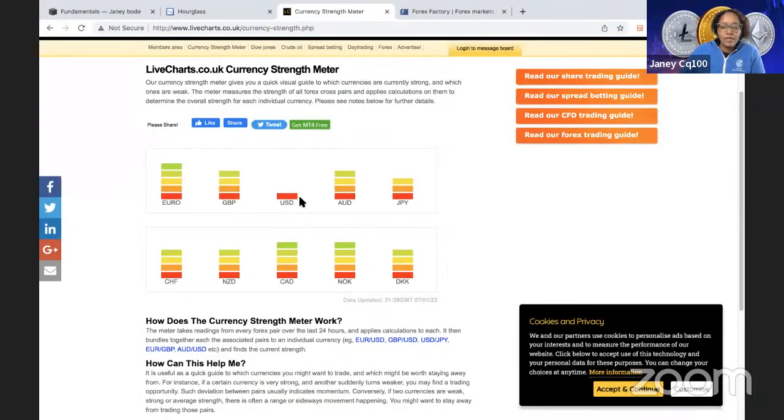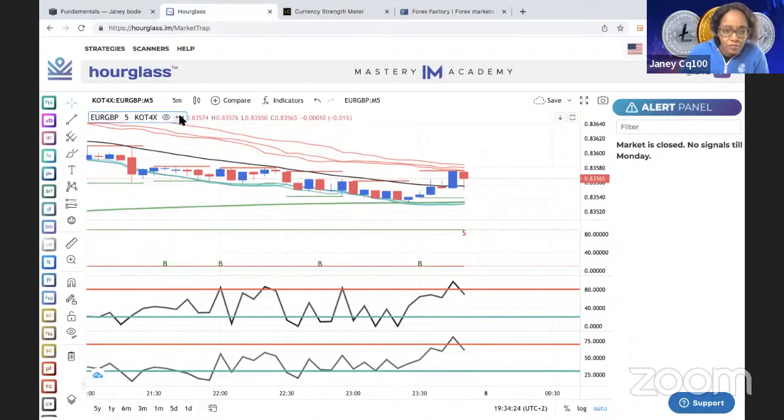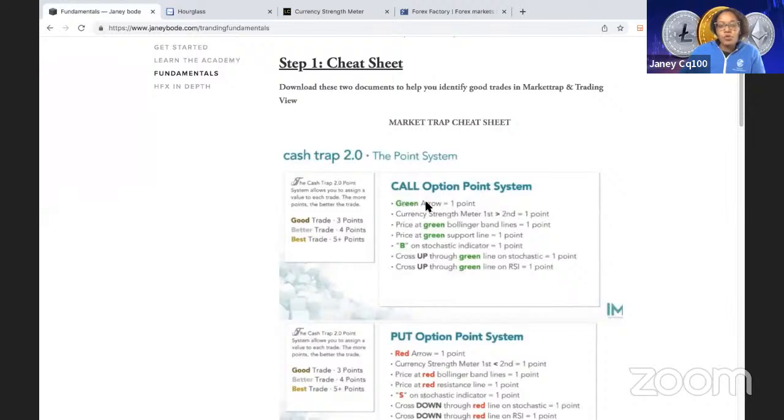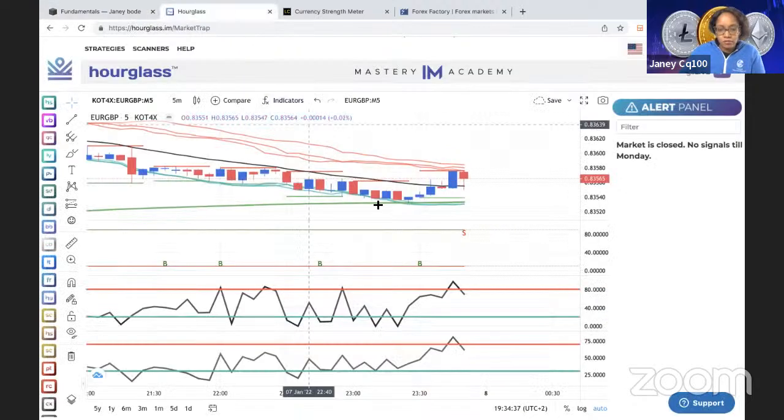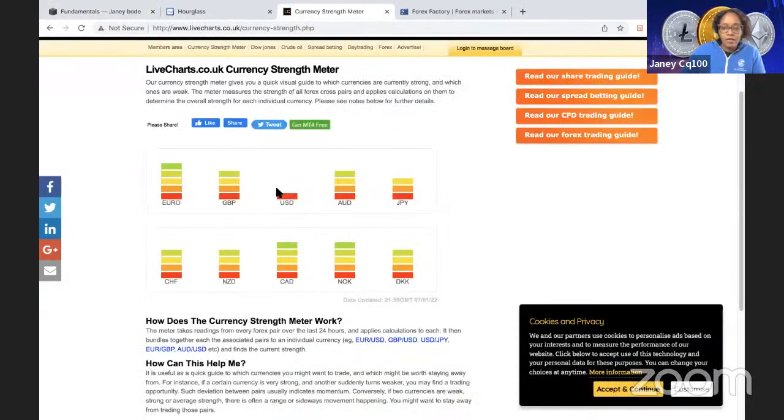Okay, so then I come in here, AU, and I come into the market and I say, I don't know if this is even going to help because the market is closed, it might not allow me. So if it's AU and it's a buy, I will literally go by this. Do I see a green arrow? Is there a green arrow here? Of course, the market is closed, but yes, there's a green arrow. Is currency meter first versus second, greater than second? Yes. How do I find that out? I look at this one, first versus second. Is this greater than this? Yes, it is. Point number 2.